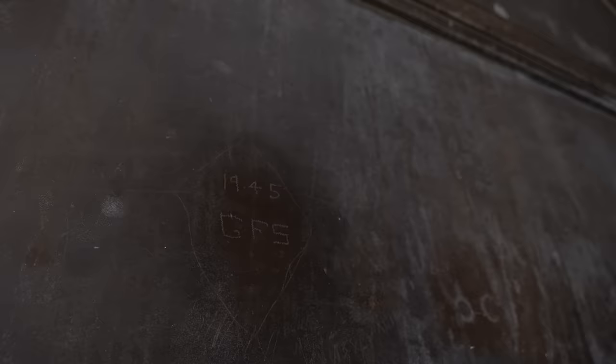All right, here I found one of the etchings with a name on it. So somebody with the initials GFS, and then you can see the date 1945 with a diamond around it. Here is another one. It's kind of hard to see. I can see 1945, and it looks like several initials there, like a WHOMLG. I think I see a GLO. All right, but these are soldiers who would have left their mark on Hitler's place.